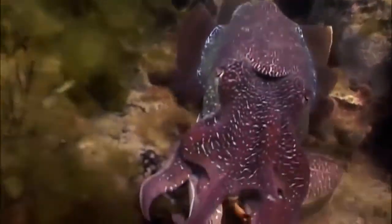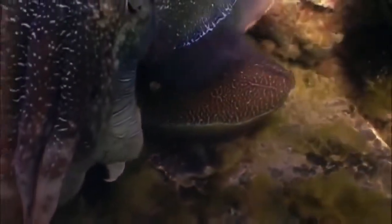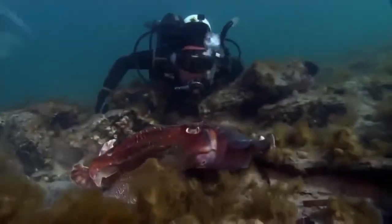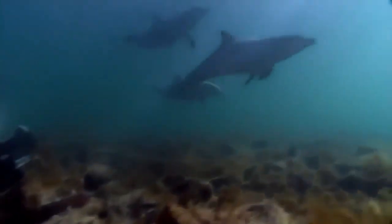Establish their relationship, he presents her with the gift of a crab. With so much going on in cuttlefish society, Julian will be experimenting for a long time to come.